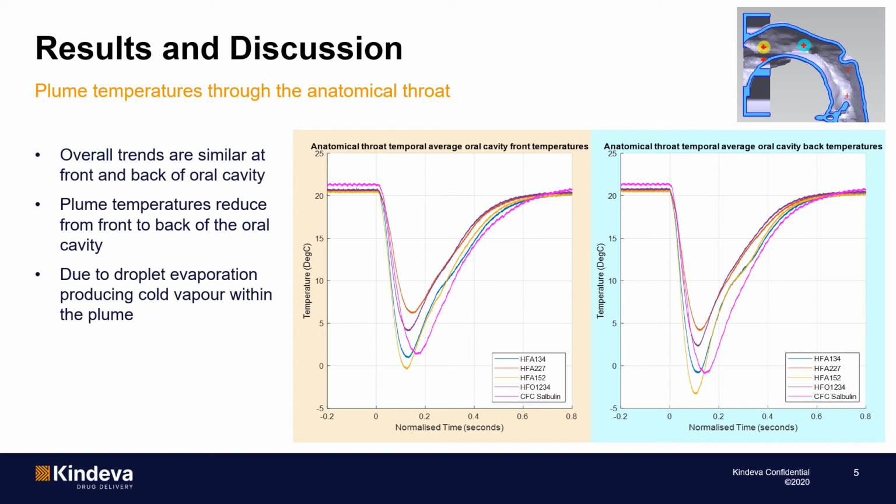Here, the left figure in the orange box is the data from the previous slide, at the front of the oral cavity. The data in the blue box is the data measured at the back of the oral cavity. The shape of the temperature profiles for all propellants are similar between the front and the back of the oral cavity. However, the drop in minimum temperatures measured from the front to the back of the cavity shows that droplet evaporation, producing cold vapor which chills the plume, is still occurring as the plume travels through the oral cavity.